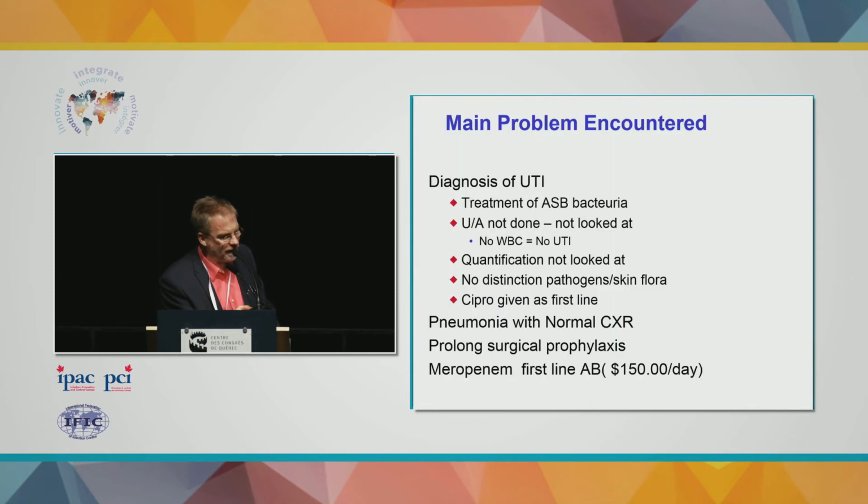Well, the problem was the treatment of asymptomatic bacteria. At that time, urinalysis was done by the bedside. We couldn't find any record, so physicians couldn't even look at the urinalysis, so we couldn't even see there were white cells in the urine, and we had to say no pyuria, no UTI. They didn't distinguish 10 to the 7, 10 to the 6, or 10 to the 8. A coag-negative staph was treated the same as E. coli. And what was the first choice?